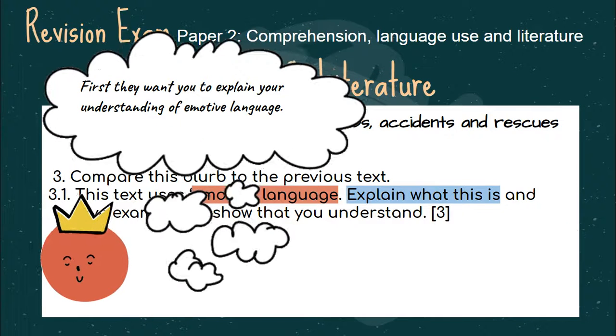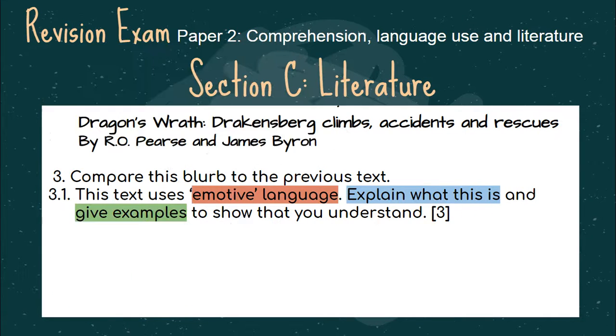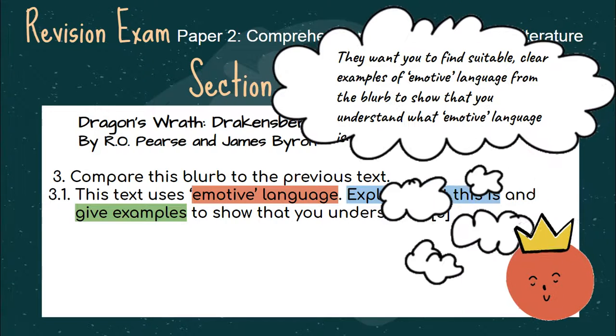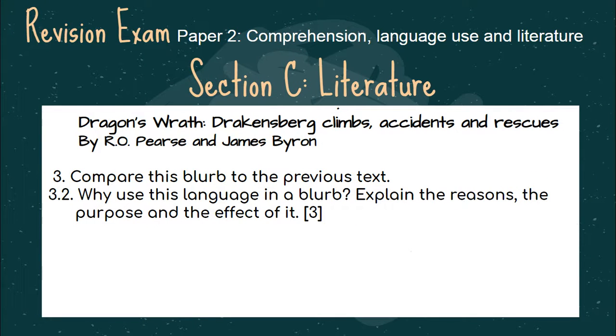So it says explain what this is. So first they want you to explain your understanding of what emotive language is. They want to check if you can explain what emotive language is using your own words. And they want you to give examples. They want you to give examples of emotive language from the blurb, from the text. They want you to quote from the blurb, so you'll use quotation marks. And they want you to find suitable, clear examples of this emotive language from the blurb to show that you've learned, that you understand what emotive language is. It's for 3 marks.